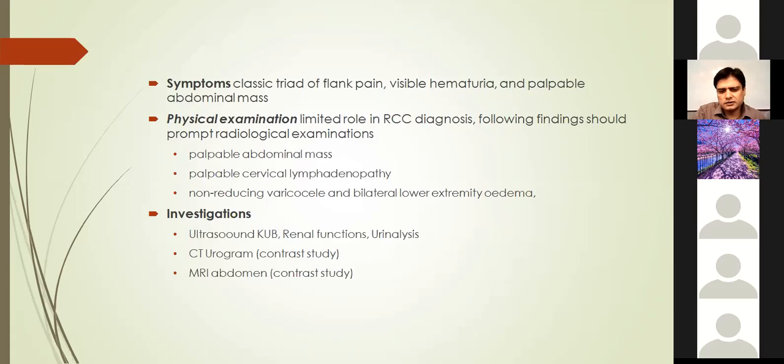Left varicocele is normally present in 25% of male individuals. But if you find a patient who presents with bilateral varicocele, which is non-reducing, or somebody presents with right-sided varicocele, you should always think about examining the abdomen in this patient. You might find something which is compressing the IVC.